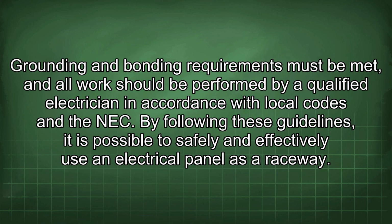Grounding and bonding requirements must be met, and all work should be performed by a qualified electrician in accordance with local codes and the NEC. By following these guidelines, it is possible to safely and effectively use an electrical panel as a raceway.